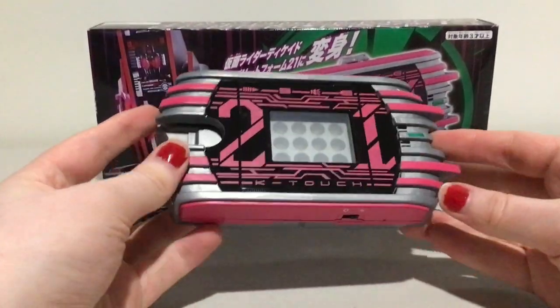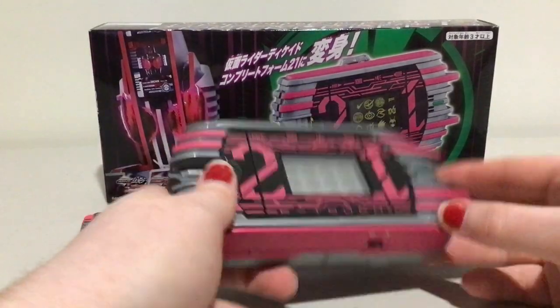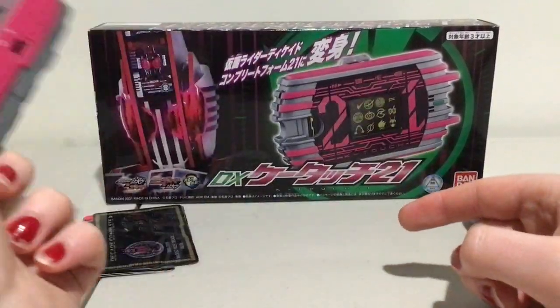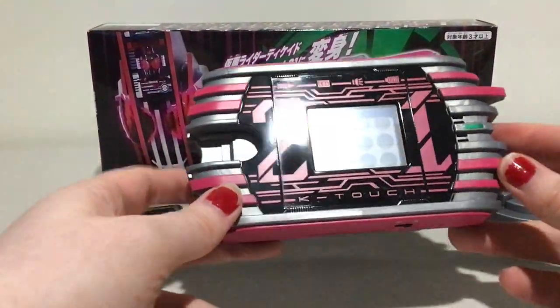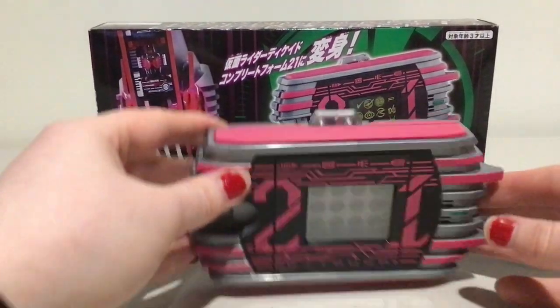The end of Kamen Rider Decade. Metaphorically and literally, because, more accurately, the end of Neo Decade, because I do have that ride booker, which I totally could do a review on, but meh. That thing's old and dusty and kind of damaged a little bit because it's old.